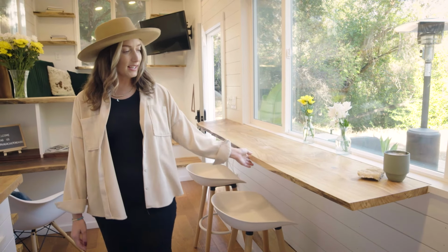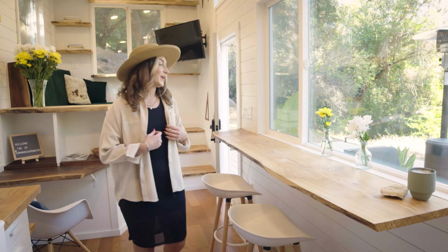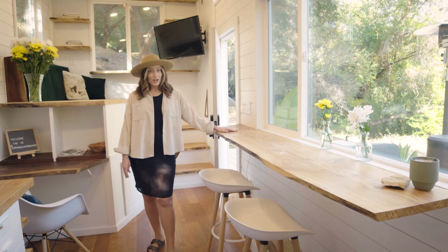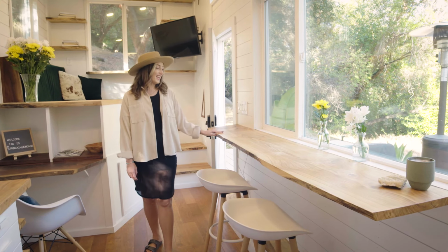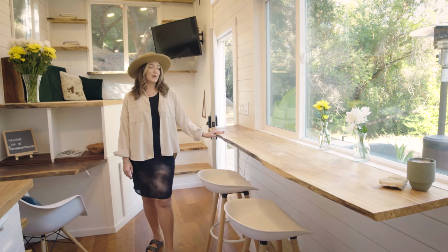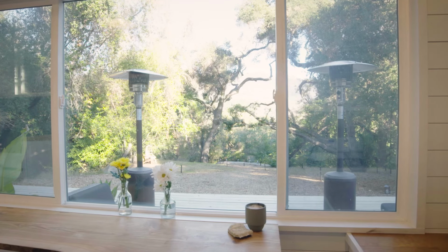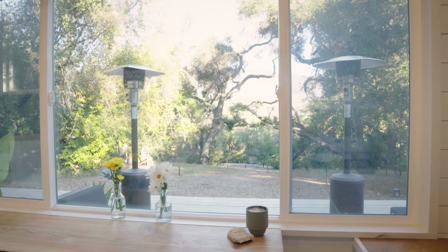So this is a really cool element of the home. It's like a floating live edge counter. So it can be used in a lot of different ways. I've used it as a bar. I've used it as a dinner table, and also a place to work. So going from the office to a little deck area where I can look out, still be working, but enjoy the view as well.